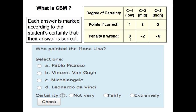If you get it wrong and you said you're not very certain, then you just get 0, like a normal test. If you say you're fairly certain but you get it wrong, you actually get a -2 added to your test. So yes, on a CBM test, you could end up with a negative score overall. That is possible. And when I first give my first CBM exam, I get tons of negative scores because students do not know how to reflect on their knowledge. This is something that must be taught. They do not know how to do this at the beginning.